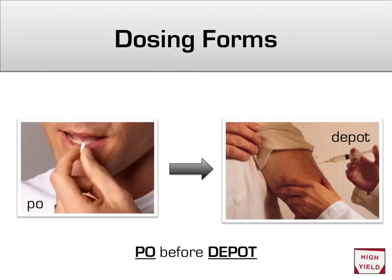One important thing to note when using the depot form of an antipsychotic is to make sure that the patient has been tried on the particular medication first before giving it as a depot. Once you give a depot, they are stuck with it for several weeks, so if your patient is allergic, they get a few awful weeks and you get a malpractice lawsuit. You can remember this using the rhyming phrase PO before depot.